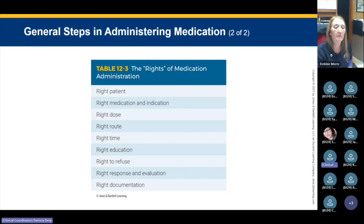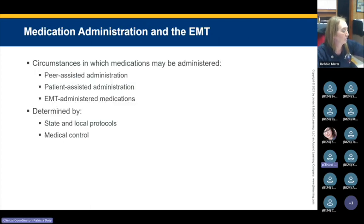Absolutely 100% know these. You will be tested on them from this point forward. You will see them on the quiz, the module exam, and the final. And you'll see them on national registry. So definitely know those. Okay, so let's get through this slide and then we'll take a break.